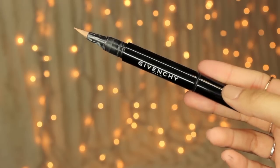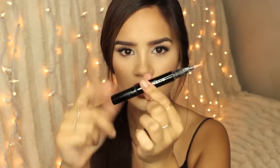I love these so much. There's nothing really but positive things to say about these. And then the other one is the Givenchy Mr. Light, and this is a pen concealer. Twist the bottom and the product is dispersed through the brush.